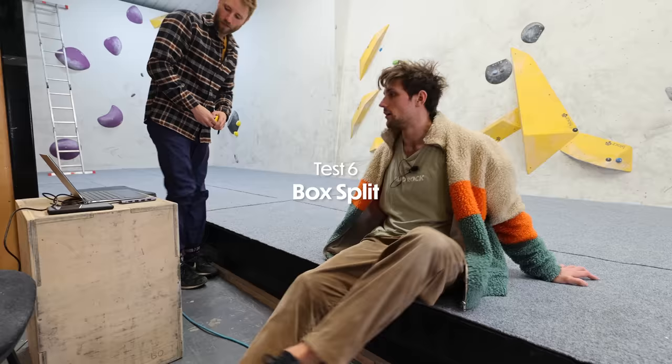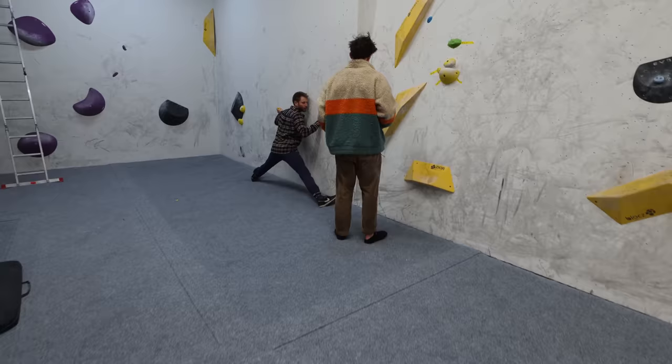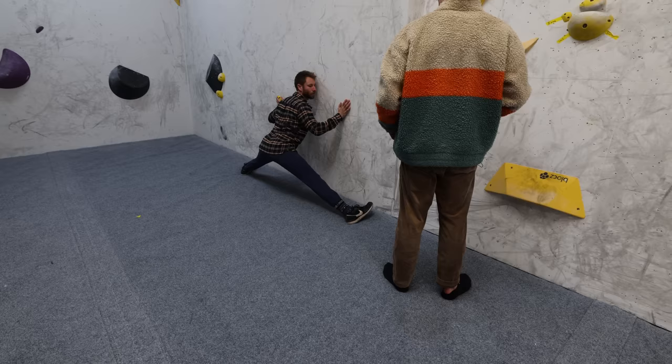Box split. I find it's a little bit easier without shoes on for this one because you can kind of slide into it a bit more. Let's take a nice bit of wall. You want feet pointing forward. Your hips can come out from the wall like this, so you want to sink them back to lean in. Just go as wide as you can. Hold that position. I'm going to measure from heel to heel.